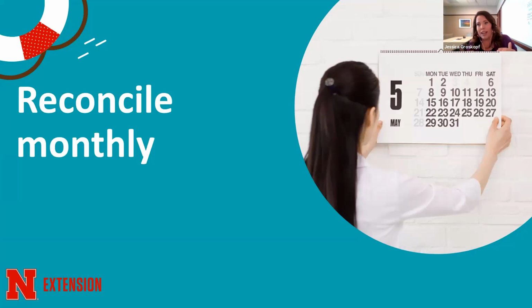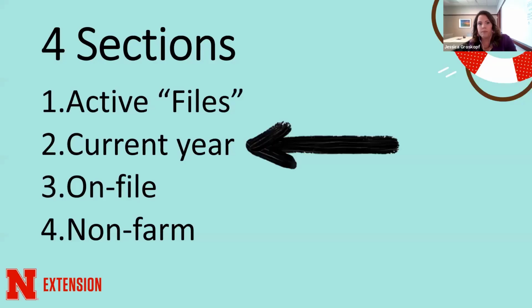Here, I would like to see you reconcile monthly. As soon as that bank statement comes, you need to go back through, and hopefully you've flattened out your receipts. You have the notes on them, you've reconciled them. And if you're using financial software, you can categorize them for tax purposes, and then they can be filed and move into your current year file. So we'd like to see that process happen monthly. Depending on the size of your operation, this could take some time, so set aside time monthly to reconcile.